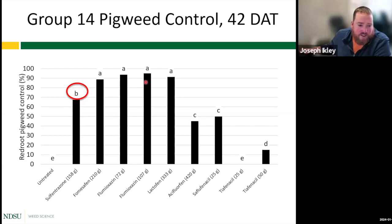Reflex, both rates of Valor, and actually Cobra all gave us about 90% control, and again, these were pre-emergence applications of these products. I've now just circled in red the products that were very similar to Spartan from the crop safety standpoint. So Cobra did not provide a lot of crop injury and provided very good residual control of red root pigweed in this trial. Reviton, not much crop injury, but not much residual weed control, which is not too surprising as Reviton does not really claim residual weed control on the label. It's really more of a burn down product for us.